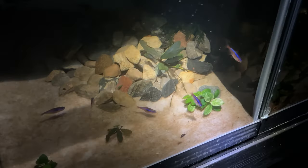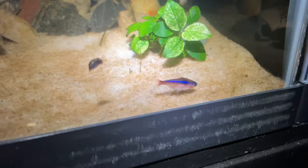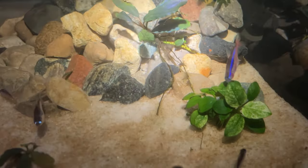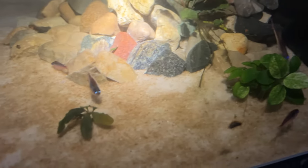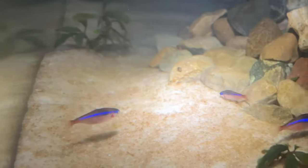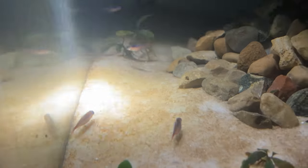Oh wow, my cardinals. Look at these cardinals that are asleep. So this is a cardinal tetra. Look, the red's all gone. The blue's all there. The red's all gone. Look at that. That's not a camera trick either. I'm not messing with any of the colors. That is literally how they're looking because they're completely asleep. That is wild. We spooked them.